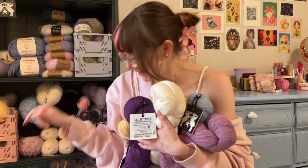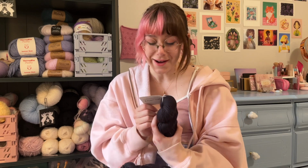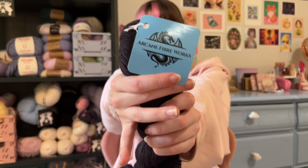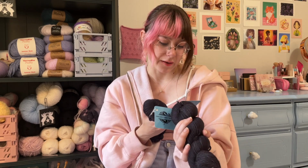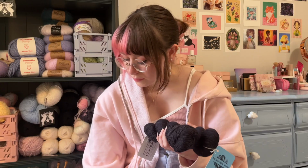Okay, so the next yarn I wanted to show, I got a package from Arcane Fiberworks. They reached out to me and asked if they could send me some yarn, so I said yes. And I specifically asked for this charcoal, and they're just like plain color collection. Plain colors, what is it called? Thinking so hard. Tonal? I have no idea.